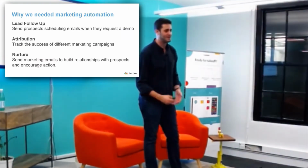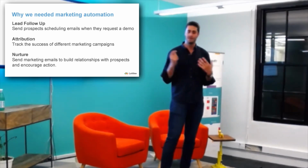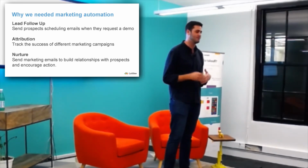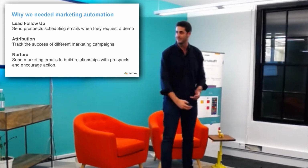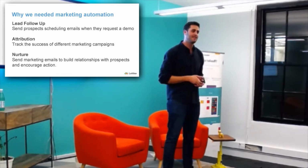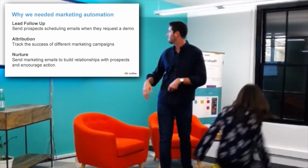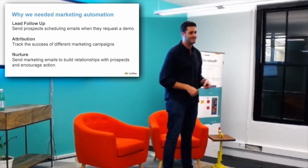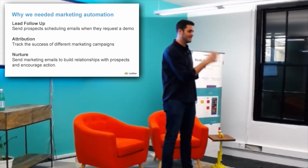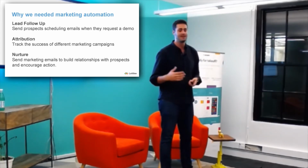So I'll give you a bit of context on why we actually needed a marketing attribution tool and what started that search. The first thing we really needed marketing attribution for was lead follow-up, right? We're a transactional SaaS sales business. And so we needed a way that when prospects came to the site, we could automatically follow up when they requested a demo. The other thing we needed was attribution, right? So we needed a way to connect the leads to the different marketing activities that we were doing. We needed a system that brought it all together.